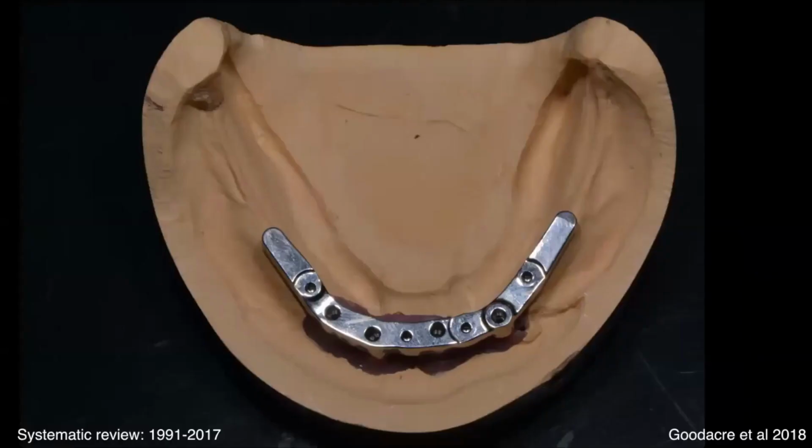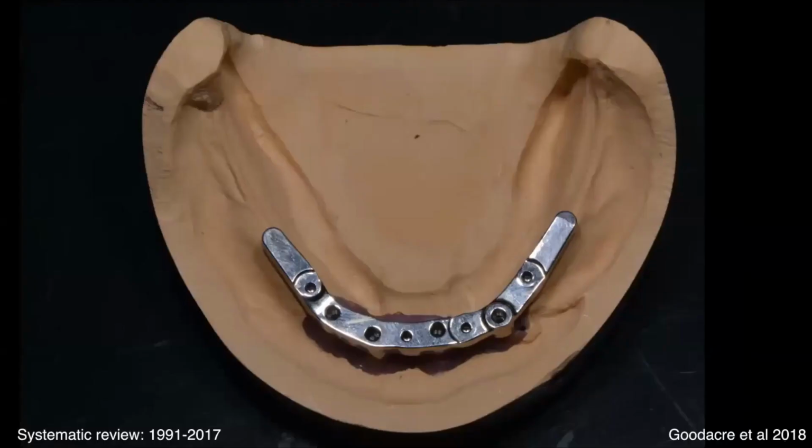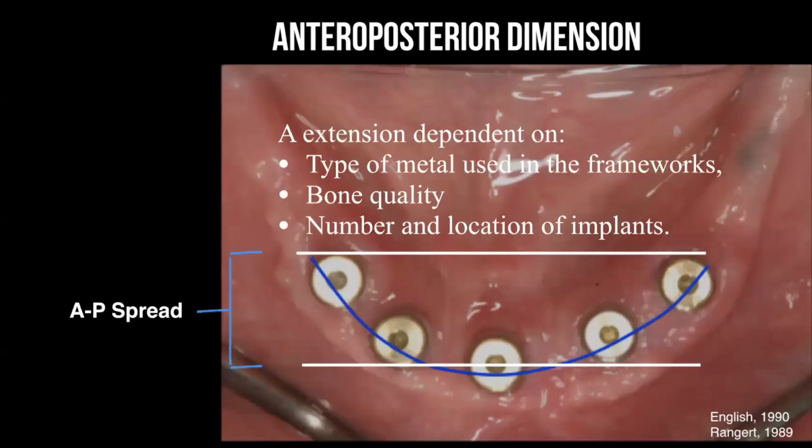We have complications regarding bone loss, as you see in this case, and you can see the fracture space is not enough. So you need to plan ahead of time. You need to make sure that you don't have that much cantilever and you don't have such long span bars, because it can fracture. And based on the literature, you have a 10% chance of fracture.